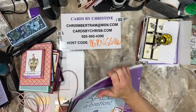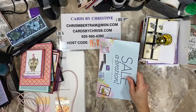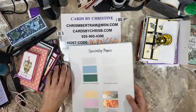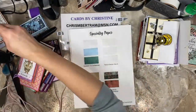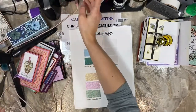Okay, so the other thing too, so that's the catalogs. We'll leave this out so that we can go over anything that we need for class. I'll leave that right here. You guys, I have 7 of these left. I emailed yesterday about the DSP sampler. DSP means designer series paper, and 3 more went right after I sent the email, so I'm down to 7.